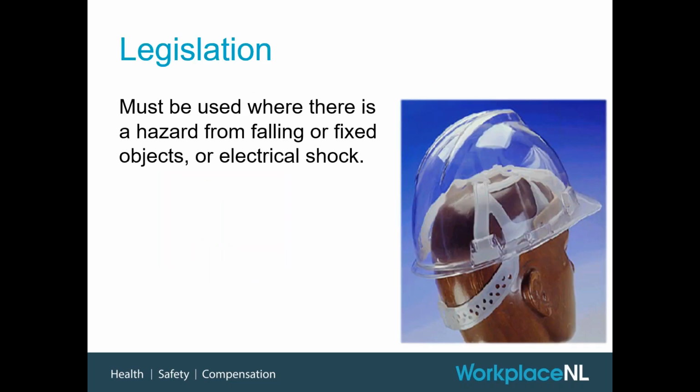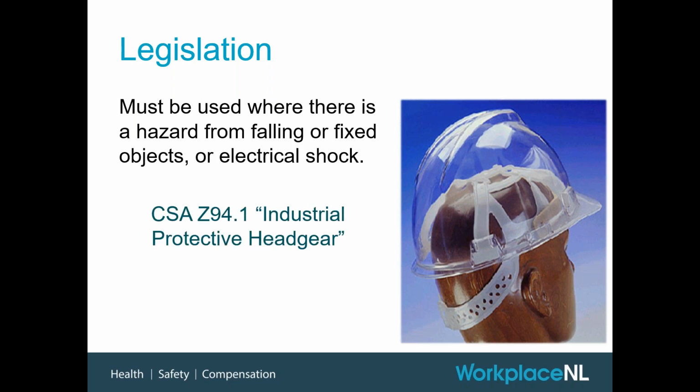So our legislation states that head protection must be used by all persons that are engaged in work where there is a hazard from falling or fixed objects or electrical shock. So this protection must meet CSA Z94.1, which is industrial protective headgear. And the most recent revision was in 2015, and that was reaffirmed again in 2020.